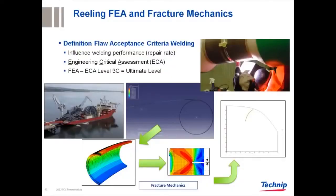Another issue we face with reeled pipe is cracks. It's one thing to look for cracks when you weld a pipe the first time for fatigue reasons, but if you're going to weld a pipe and then put it through reverse bending, those cracks get enhanced. And we use Abaqus in conjunction with engineering critical assessment in order to figure out exactly what the allowable cracks are. Because if you go too conservative, the cost of the repair rate and the production rates go against you. So we don't want to be under-conservative, we don't want to be over-conservative, so we make the effort to be as exact as we can. And Abaqus plays a principal role in all that analysis.